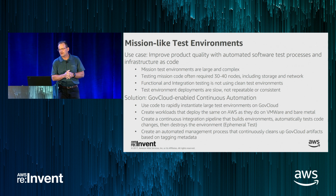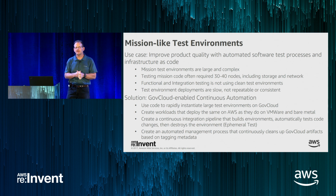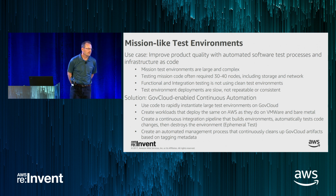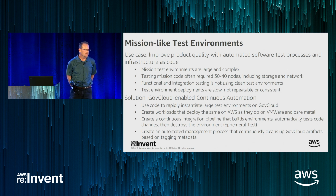So our journey has been, again, about compliance and speed. In our case, it's about improving our product quality, particularly of our software. We write software for very large integrated systems that are deployed all throughout the world. And our software suites are very, very large and take a lot of resources.